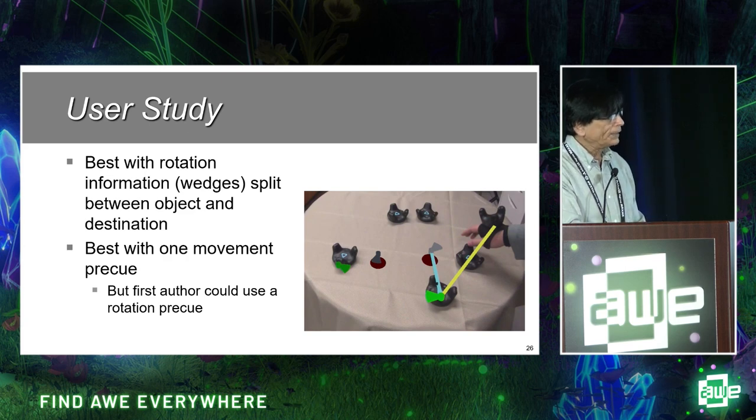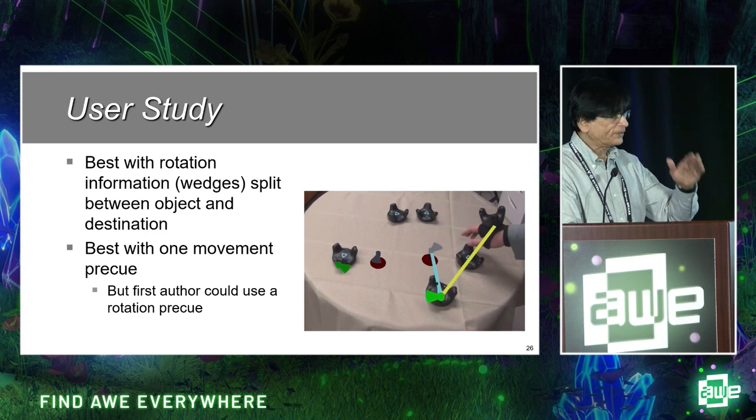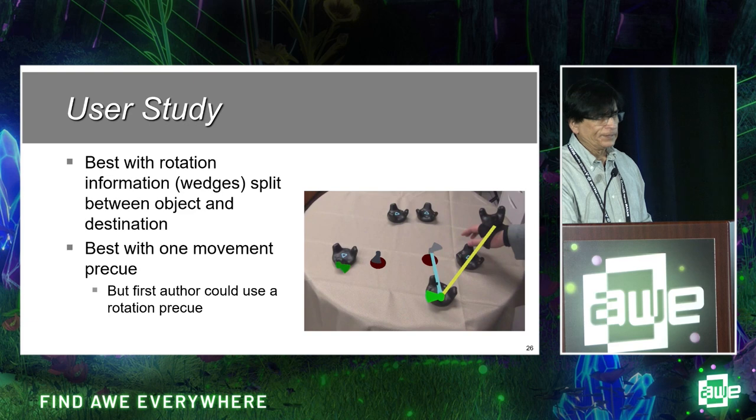Here you're seeing one line, one cyan line, you're seeing a pair of wedges, but over here there's another pair of wedges which contain rotation information, okay? And what was best was two lines, which you're not seeing, and one wedge set, because you need the wedge set to actually do the rotation of the object you're moving, or one line and two wedge sets as you're seeing over here. Now, I said it was best with one movement precue. Now, this you might think of as being a rotation precue, but it also precues movement because there is that red circle where it's supposed to go. There is that green wedge at the source, the gray one at the destination.